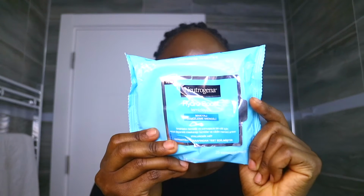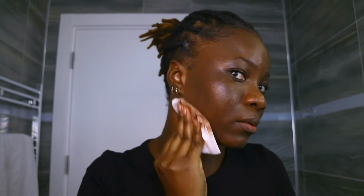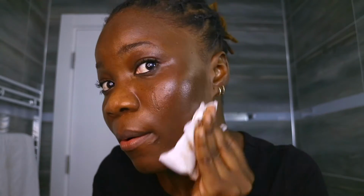The next thing I will go for is my wipes. This is the Neutrogena wipe. Before using this Neutrogena wipes, I apply coconut oil all over my makeup and use baby wipes to clean it off. This works perfectly as removal of makeup. I'm going to go in with another one.